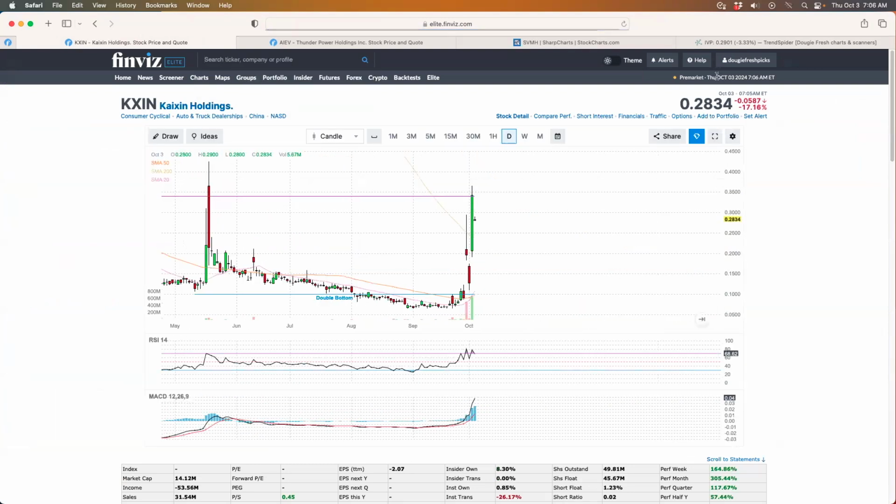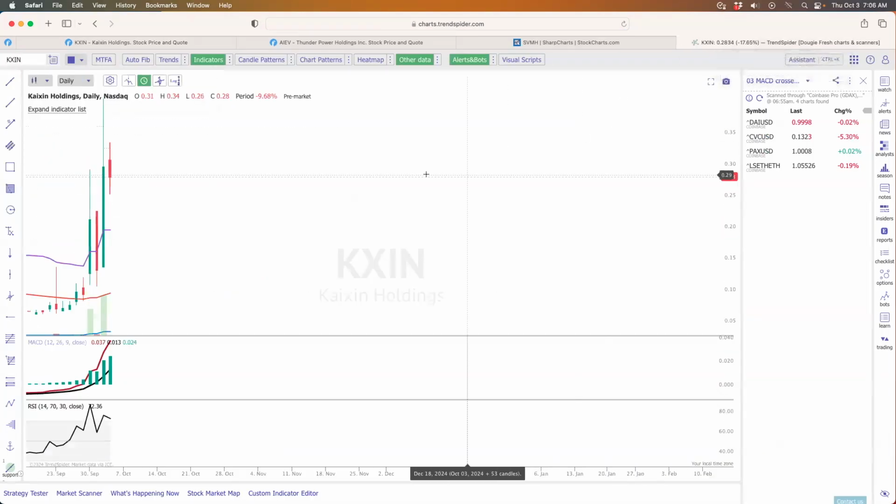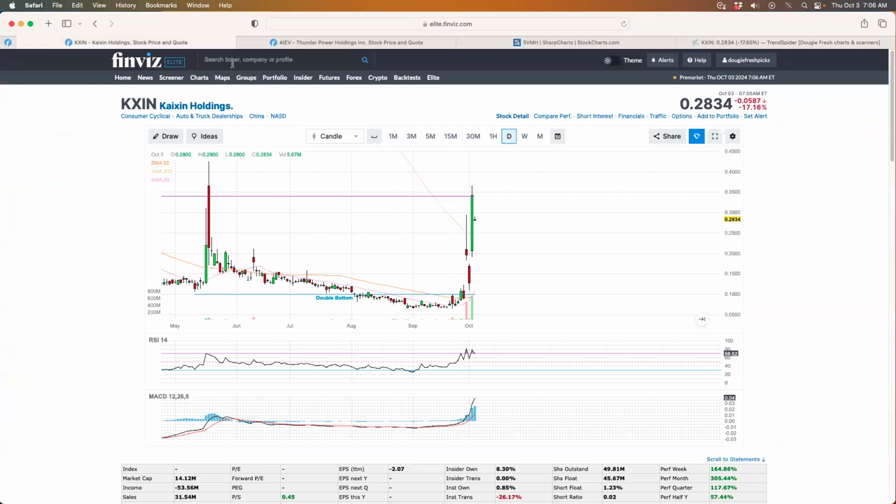KXIN, I believe it was down a hair this morning. Let's just see what my chart says. Yeah, it was coming down, and this thing ran like crazy a couple times in the top. So you're coming back down on the top. Who knows? Maybe it wants to bounce up again. Who knows? MLGO we just did.